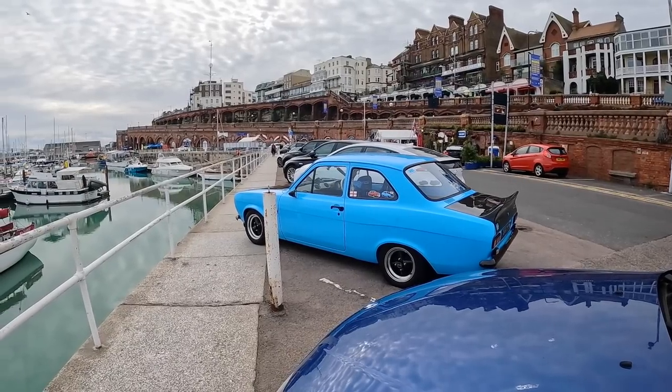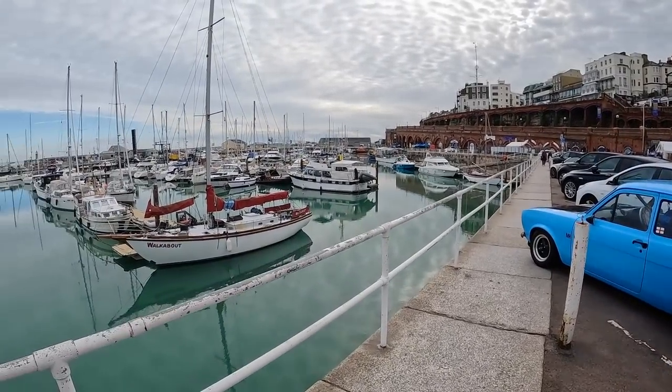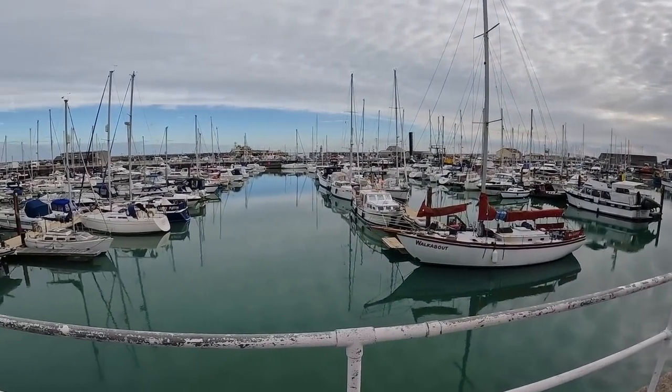We have made our way to Ramsgate, and we've got Esther parked here, sitting pretty in this marina. Check out all the boats. The guy with the Anglia that came to our little meet yesterday, and we saw him at the show today, has recommended an Italian restaurant round here. Got to keep my Italian girlfriend happy with some Italian grub.